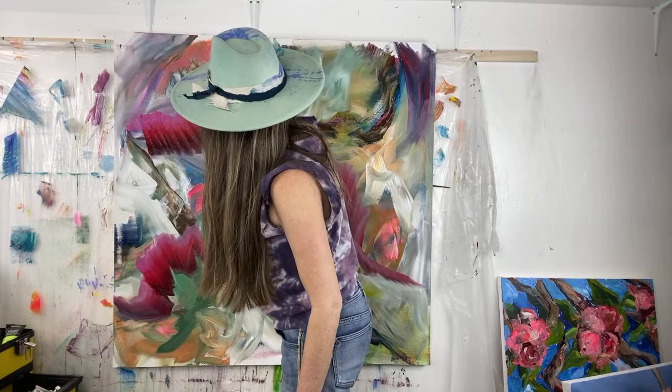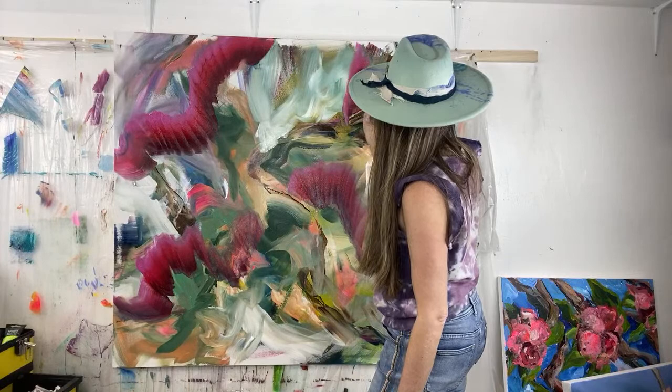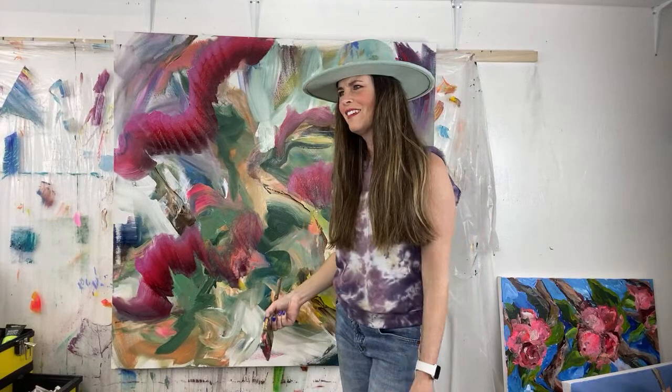Look at this color combination, Woodsy. That's kind of pretty. You do you. Now we need some bold straight lines with black. We're doing a garden. Oh, we are? Yeah. Oh, okay. We're doing a garden.